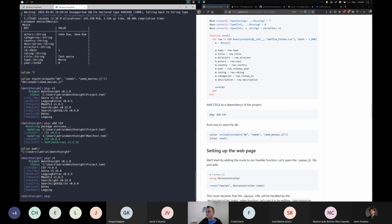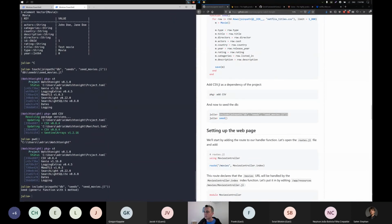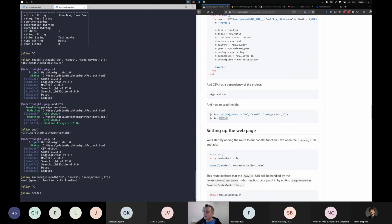Okay, so we have the CSV now. And now we need to include the seed script so we can run the seeding. It's been included, and now we can access the seed function. When we run it, I'm just going to import the first 1000 rows of the CSV file. It might take a bit.